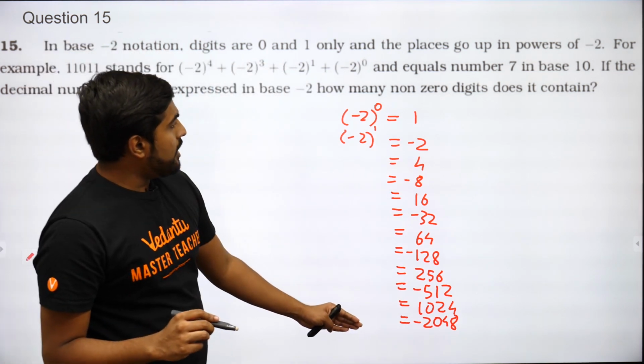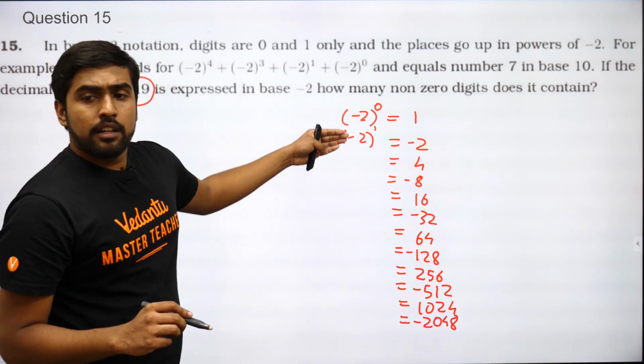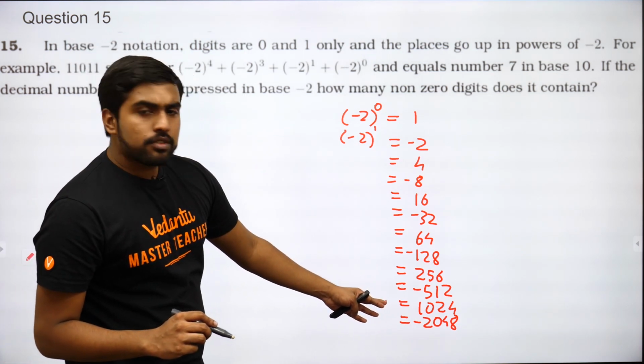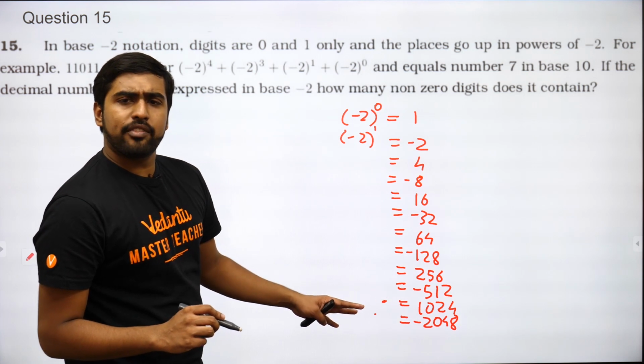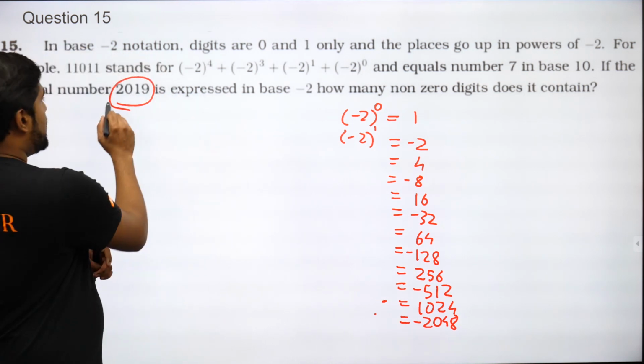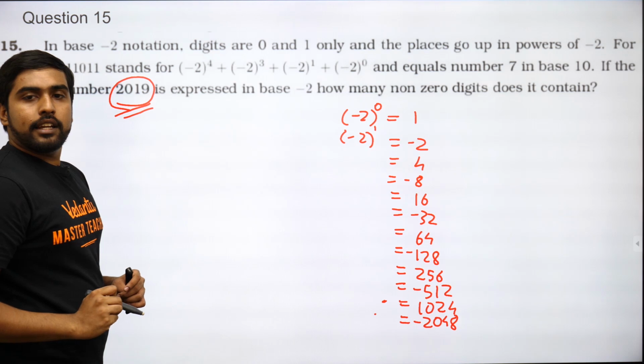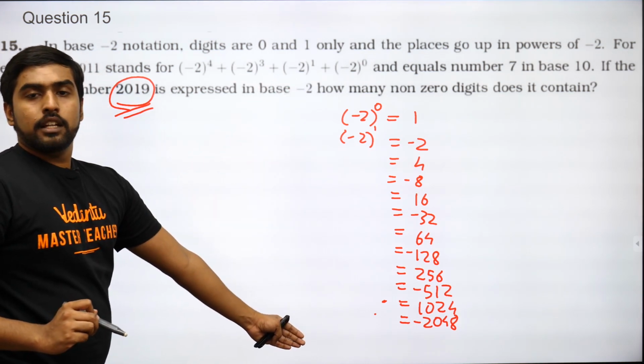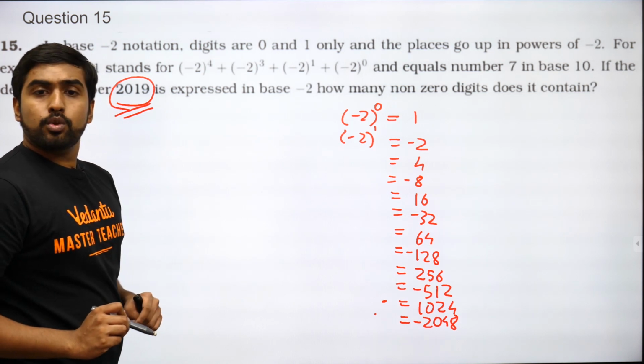So even if I take all these terms, when I add them up, I am able to see that minus 2048 plus 1024 will give me a negative term. But what do I have to find? I have to find 2019. So I am seeing that even if I take 1 in each and every one of these terms, I won't be able to get 2019.